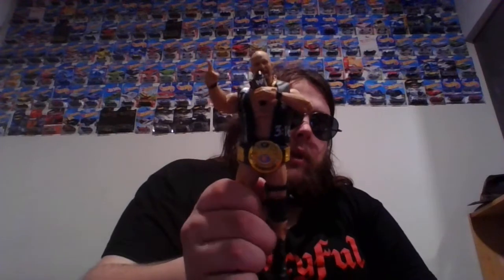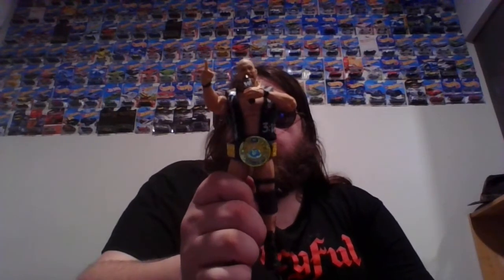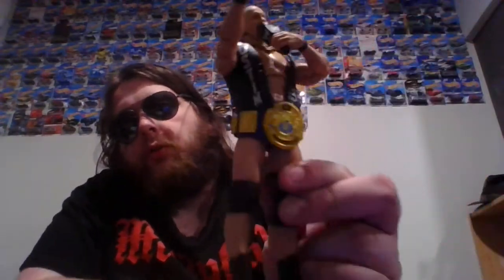Up next, we have the Ultimate Edition, don't know what series, Stone Cold Steve Austin figure. This comes with multiple sets of heads, multiple sets of hands, as all the Ultimate Edition figures do, and pretty much most of the Elites do these days. It also comes with the blue version of the Attitude Era, also known as the Big Gold, title. Has him pointing the gesture. I haven't posed it that way, he's cutting the promo.